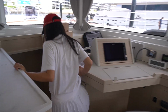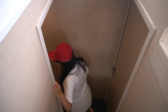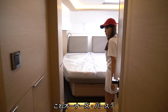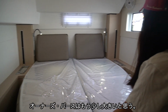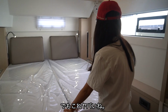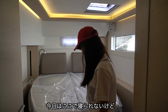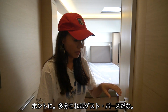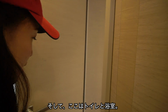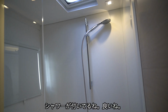These are the actual living quarters down here. Wow! Is this the owner's berth? Probably not, actually. The owner's berth is maybe a bit larger, but wow, can you believe it? It's just amazing. Probably the guest berth. And this is the bathroom, with a shower. Awesome.